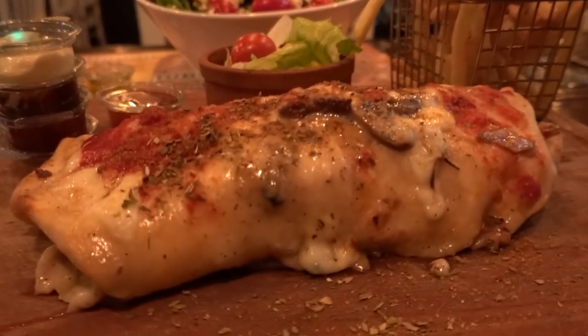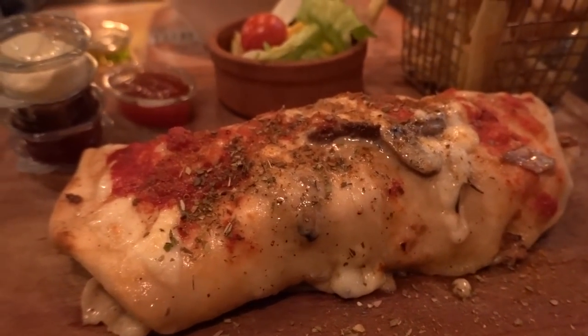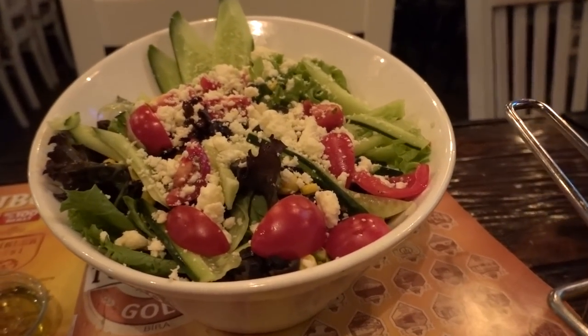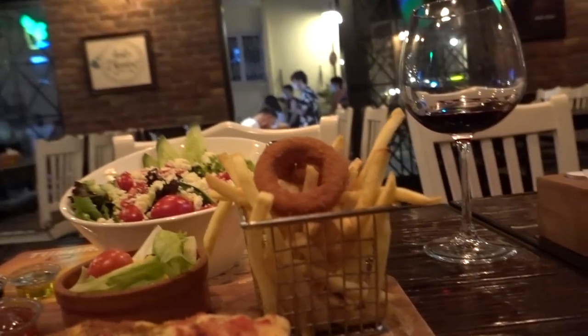And check out this feast. This is a beef mushroom pesto crepe and a Mediterranean salad. Glass of wine.